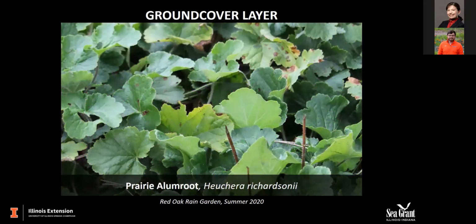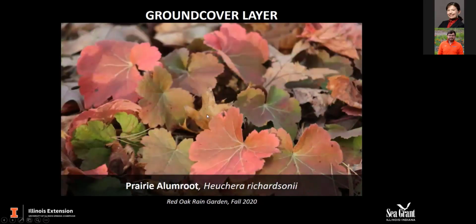The last ground cover that I want to talk about is one that I think a lot of us as gardeners are familiar with. This is a heuchera. This is prairie alum root, the straight Illinois native species. I think this is a really underused native plant in the home landscape. It's got beautiful broadleaf, dark green foliage that turns to really wonderful shades of red in the fall. Just an outstanding ground cover plant to pair with some of your other finer textured species.